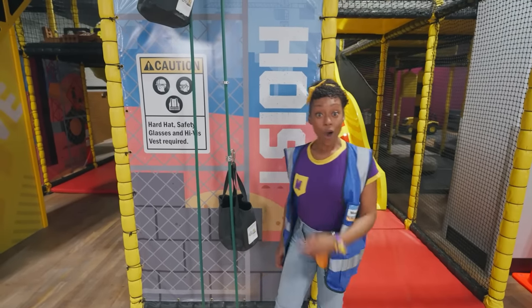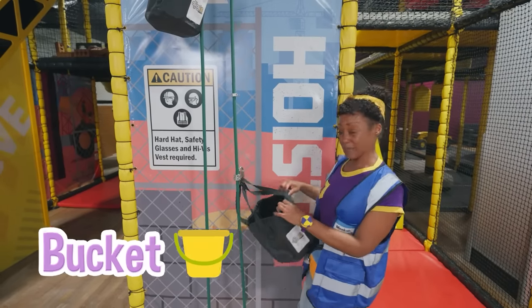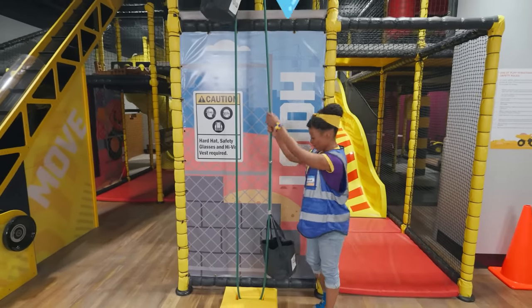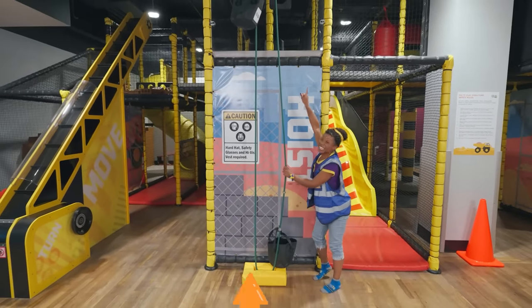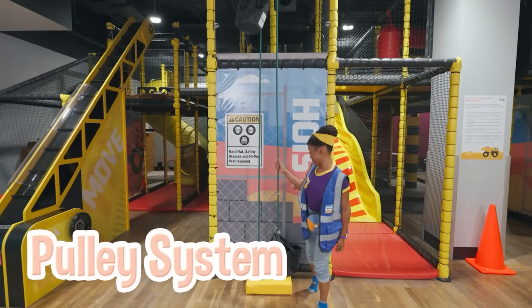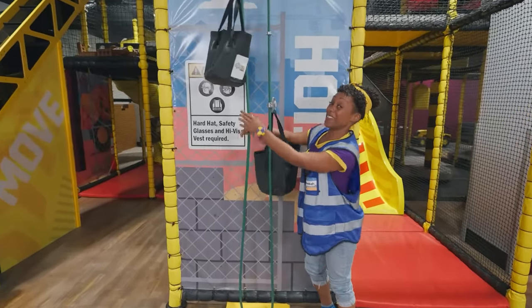Whoa! What's this? Kind of looks like a bucket. Oh! Check it out! When I pull this one down, that one goes higher! Oh! It's a pulley system! It helps get things from one place to another, just like a conveyor belt does.